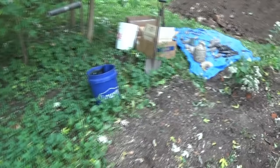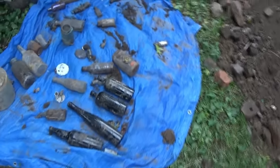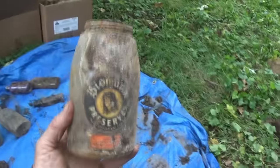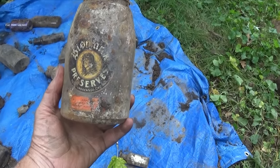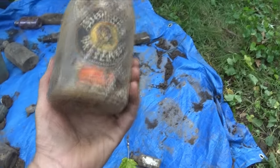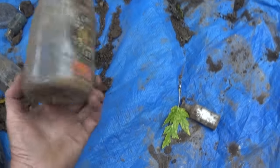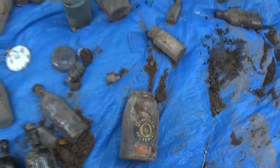Paul's down in the hole. But I wanted to show you what I found. Just looked down in the hole and saw this laying in there exactly like that. You can see the label. It's a nice old fruit jar. It says Bismarck Preserves, Reed Murdoch Company, Chicago. Isn't that cool? And it's actually a clear Ball mason jar. So that's pretty awesome. It does have one little crack right there, but it's only about a half inch crack. That is pretty neat. It's got the label on it, so we were pretty excited about that.